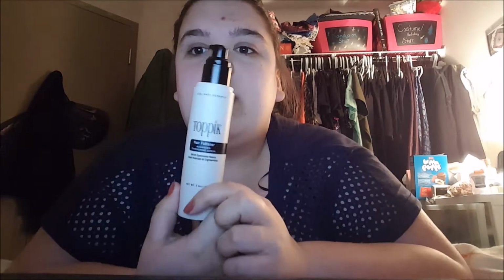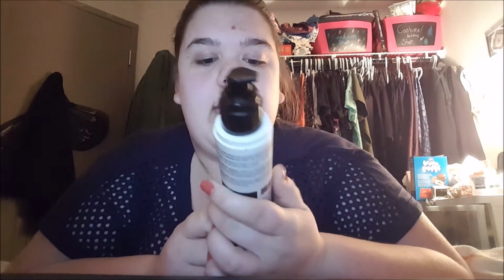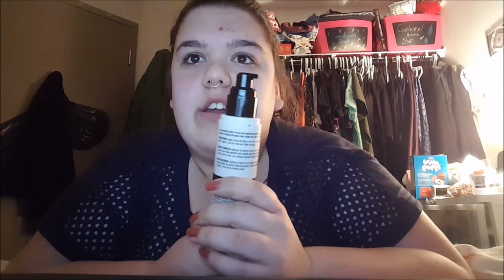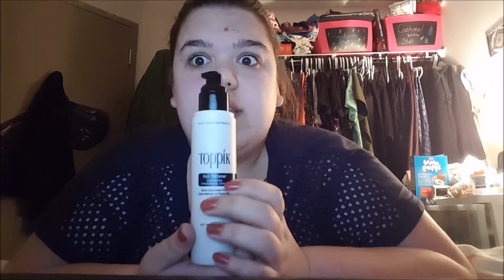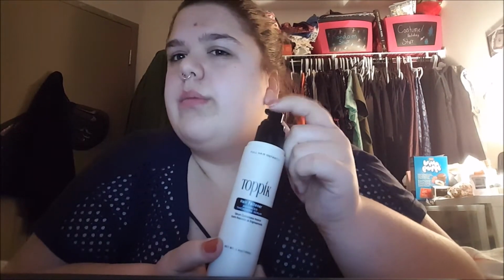So the first product we're going to be looking at is this Toppik hair fattener, their Toppik hair fattener advanced thickening serum. This one I've used a couple times already, and I'm kind of on the fence about it. I'm not really sure. The other one is this OriginalMinerals Atonic thickening spritz. I've used this one once on my wet hair, and I didn't really see a difference, but we'll give it a shot today.